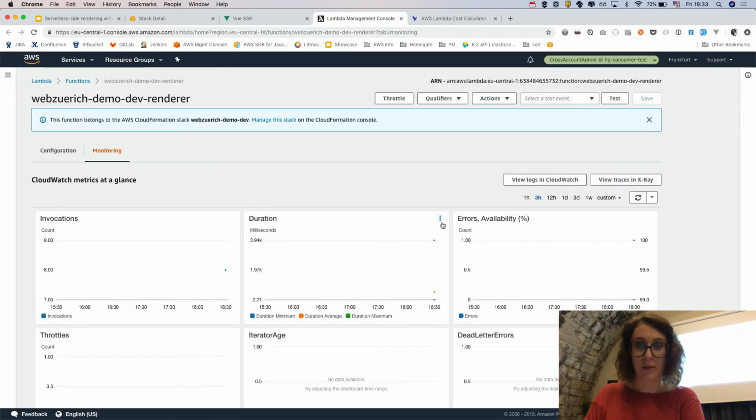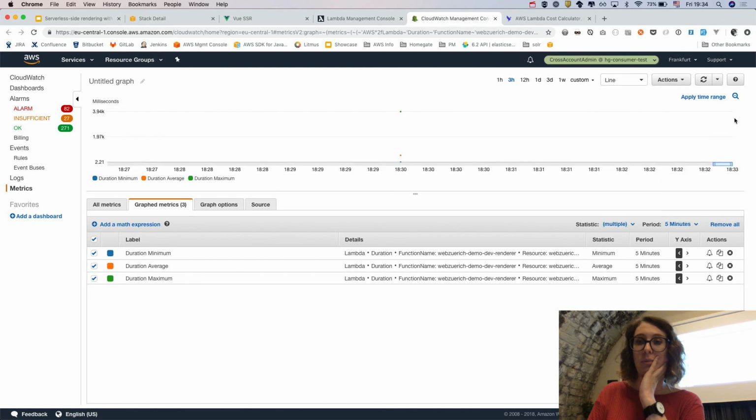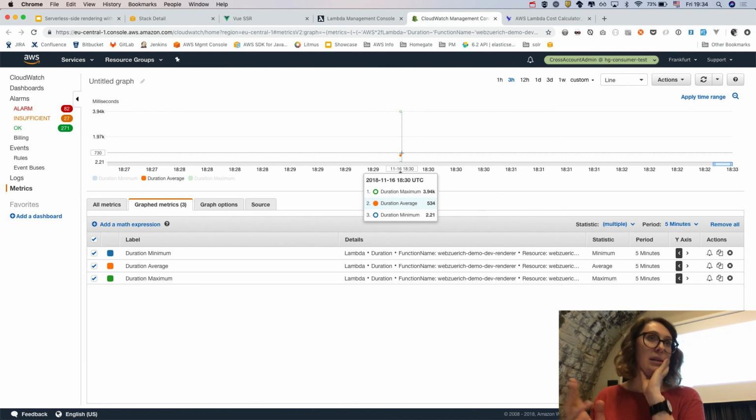That's the AWS console. It has a very good interface. Let's take a look at the duration of the Lambda. This is a metric view. It's a bit hard to use. We don't have much data, so it doesn't draw us a graph, but we have three different colors. One is for minimum duration, this is for maximum duration, this is for average. You can see that maximum duration is actually around 4 seconds here. Minimum duration is 2 milliseconds. And the average is about half a second currently.